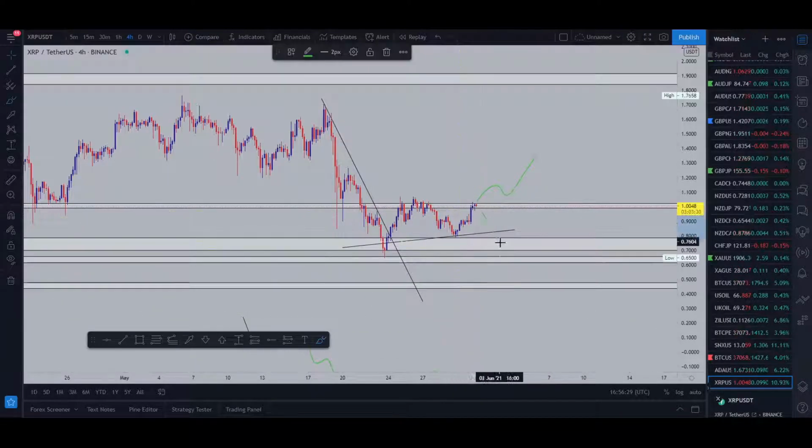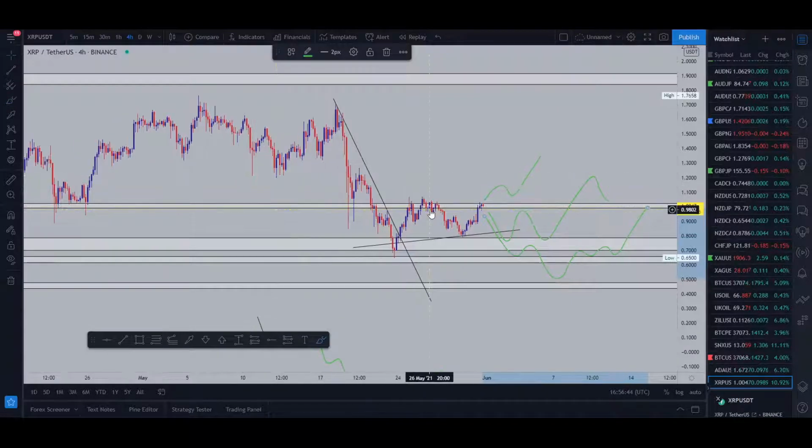It is very possible that it keeps consolidating for a little while before breaking out, or potentially testing an even lower area down here, potentially even the 50 cent mark before reversing, consolidating, and continuing in an uptrend. Definitely bullish on this coin, so let's see what happens.